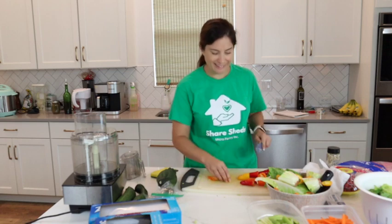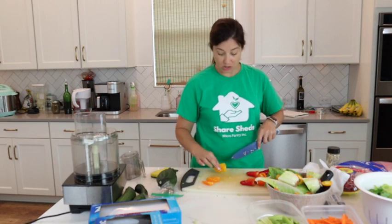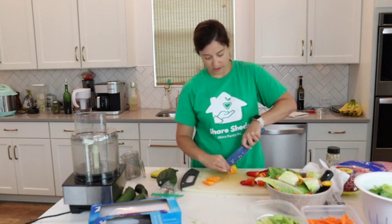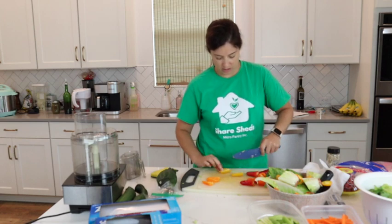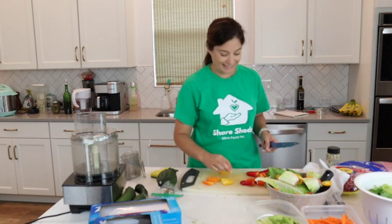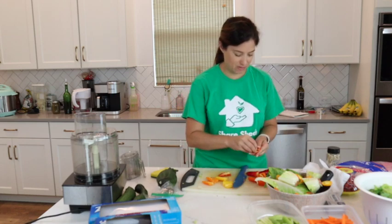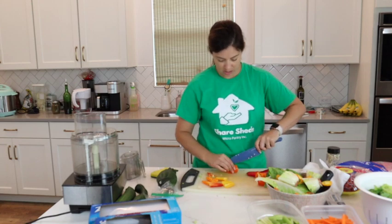Just, oops, trying to get the seed part off here. If you have a little bit of seed, it's not a big deal. So I want to turn it on its side because they're kind of squished looking. And you want to have a flat open space here. And then I'll just pull out the little pieces of pepper. They're not spicy peppers at all. But I don't want to eat a bunch of seeds, and I don't think anybody else eating them wants to eat a bunch of seeds either.